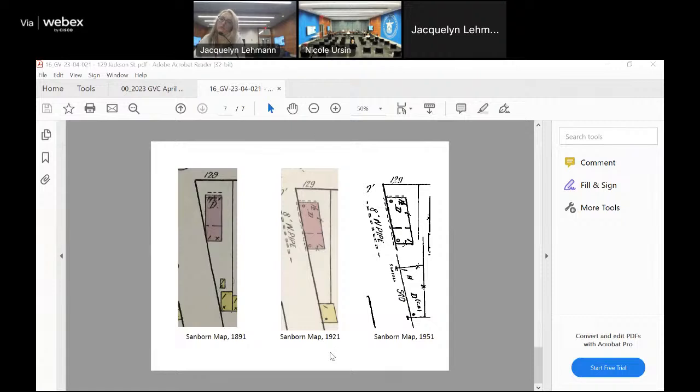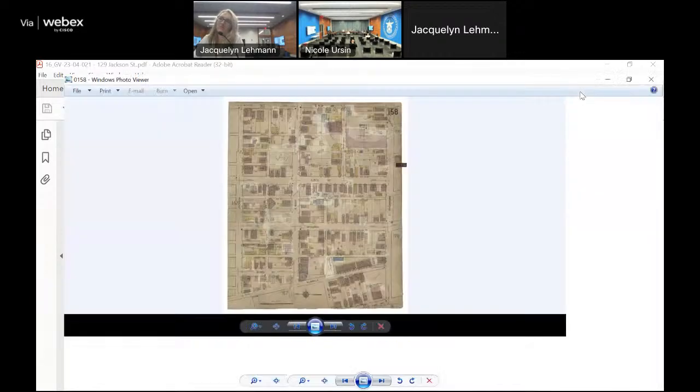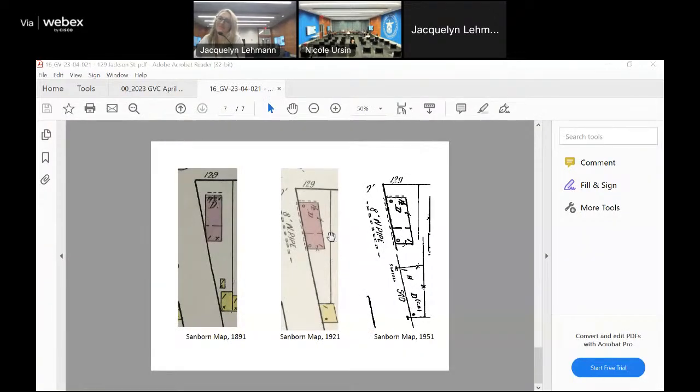Scale wise, you can still get some scale. There's no way they would have taken this small structure and drawn it the entire size of the primary structure. You mean this one here? Yeah. Oh, yeah, I don't think that's it. That's 51. I don't think that's it.